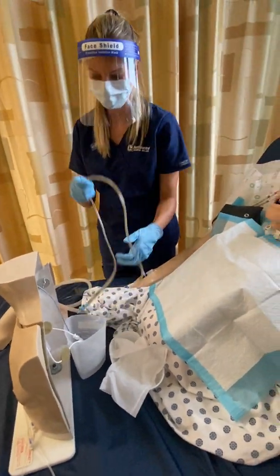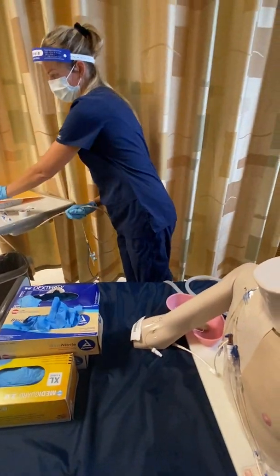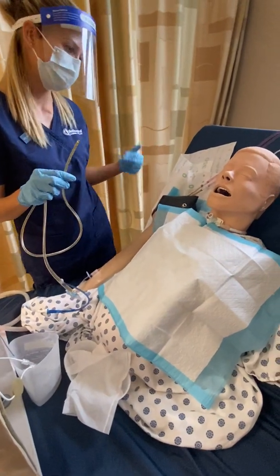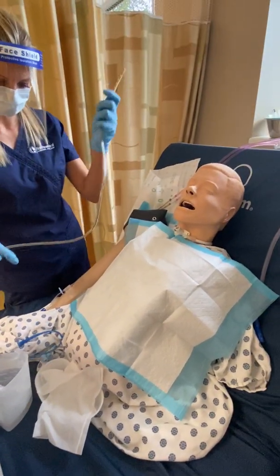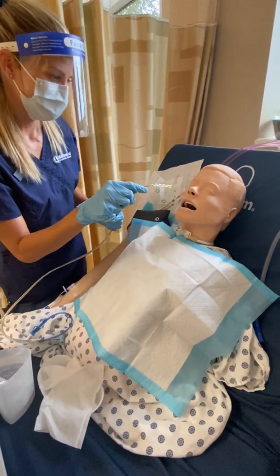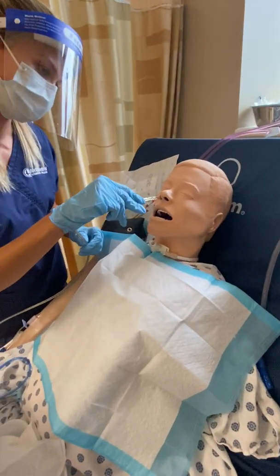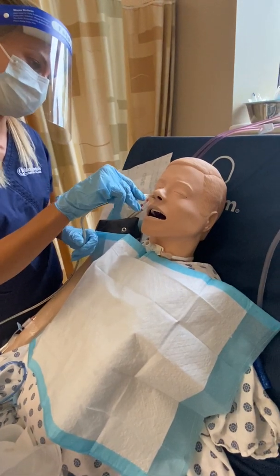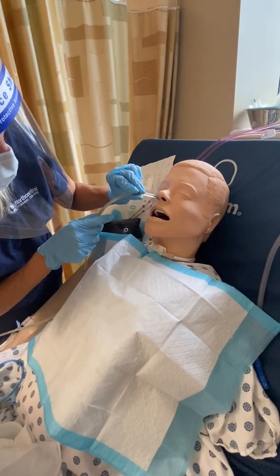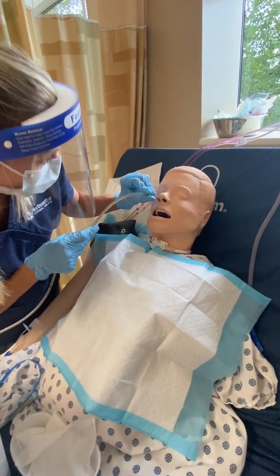So I'm going to get this over here and lube this up. Get that lubed up for you. All right, and I've got you already all sat up, so you're in position. So I'm just going to have you relax for a second, and I'm going to push this in straight back. All right, and then you can just relax. So I'm going to push straight back first, and then it'll go with the curve of your oropharynx and your nasopharynx and just go down your throat.